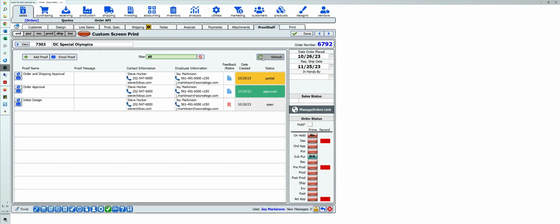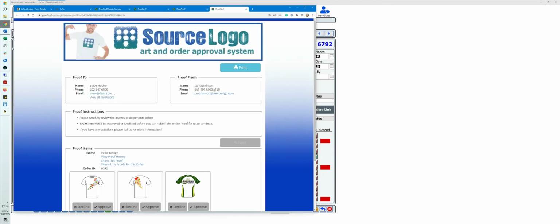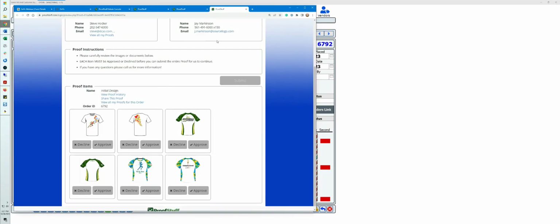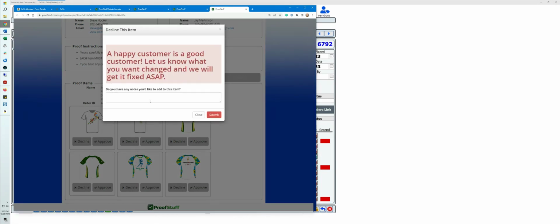Let's refresh this screen. There's the proof. It's still open. We had an order approval. Now there's our design. Let's see what Steve sees. So when Steve gets this one, he can see there's all these different options. So now these are initial designs. So he might say, okay, let's decline this. I don't like this one.